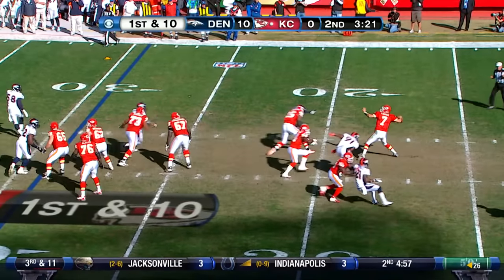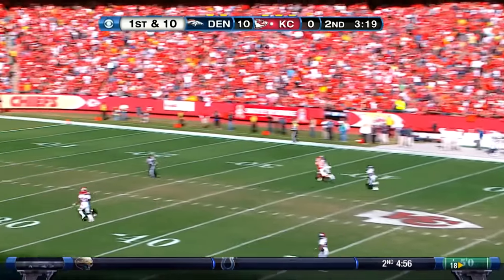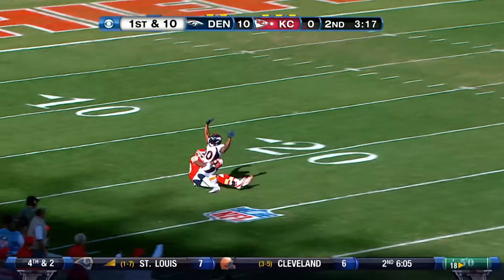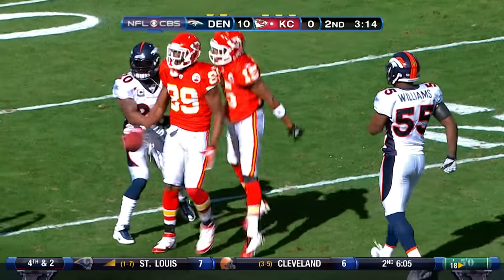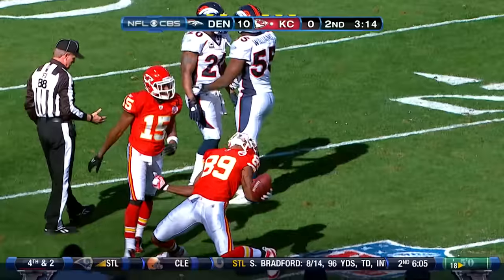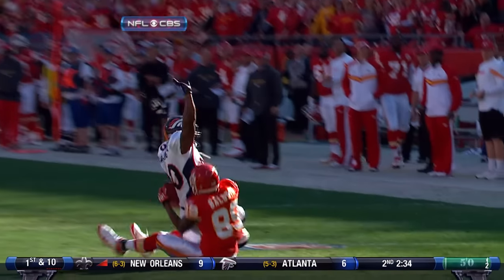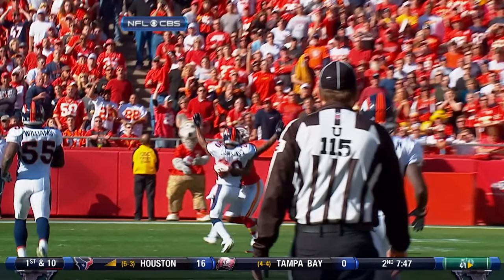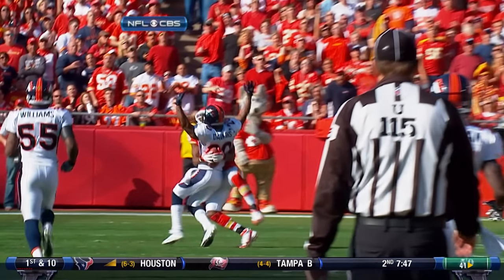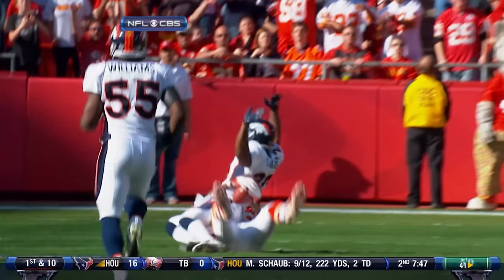Castle on the play action. Going up top. And what a catch. What a grab by the rookie, Jonathan Baldwin. Caught it up against the back of the safety, Brian Dawkins. That was an absolutely phenomenal catch by Jonathan Baldwin.